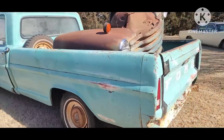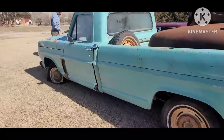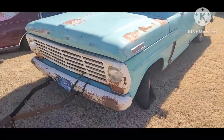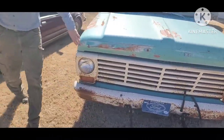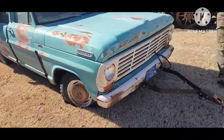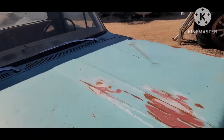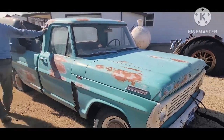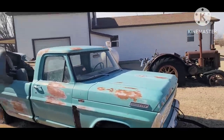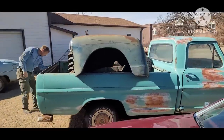This one is probably about the same shape as the red one. A little bit better, but it's still very rusty. Both the hoods are pretty good. Got the ghosted wrench impression. It's the new rat rod trend. Lay rusty tools and make silhouettes. All the cool kids are doing it.